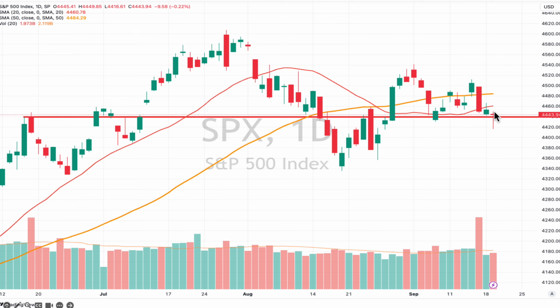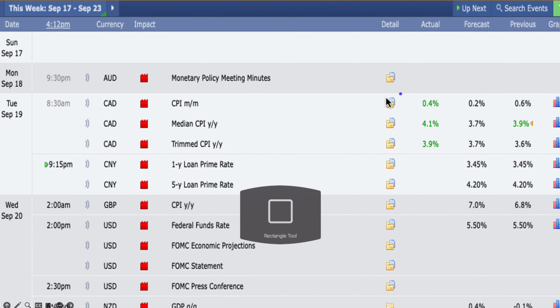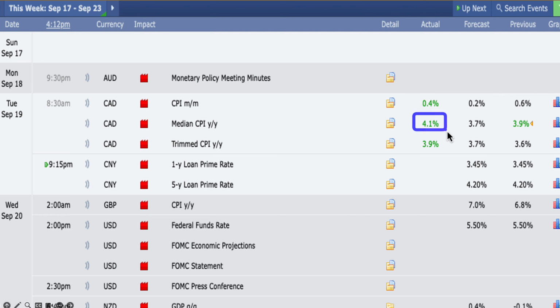But at this point, the markets are not showing a whole lot of weakness as you would expect as the bond yields are rising. So something to pay attention to. Looking at the schedule here, we already had the CPI today. That was again hotter than expected. Seems like a similar trend that we are seeing across. U.S. numbers were strong, and so are the Canadian numbers. So pretty much an increase across the board.